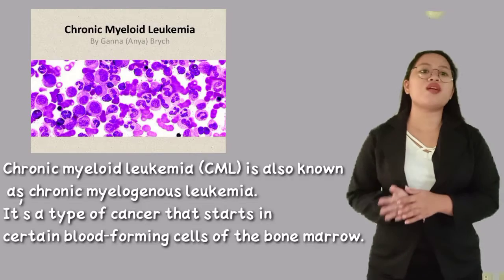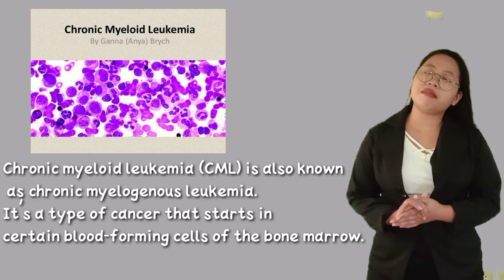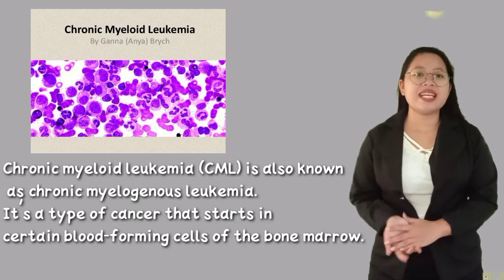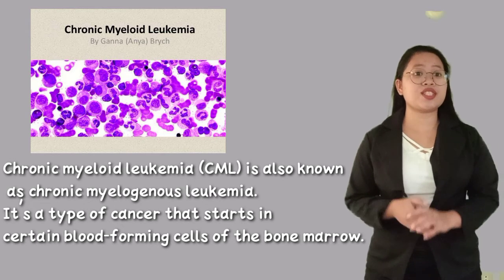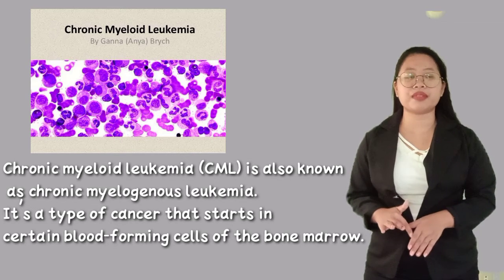The next disease and disorder of the immune system is chronic myeloid leukemia. It's also known as chronic myelogenous leukemia. It's a type of cancer that starts in certain blood-forming cells of the bone marrow.